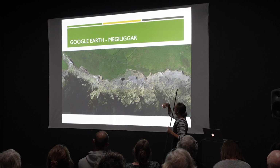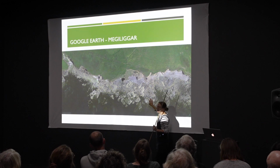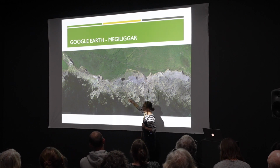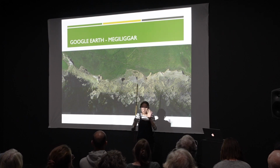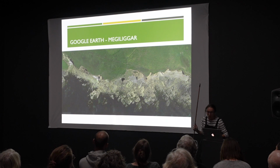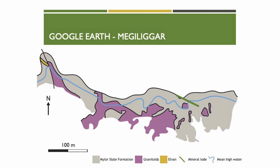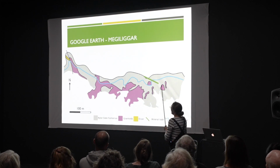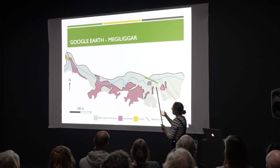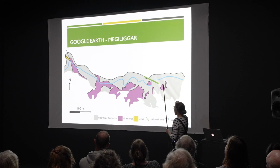So if we're looking again using Google Earth, you can probably pick out areas of dark Killas, light granite, but it's really patchy at this point. So dark, light, dark, light. It's very, very tricky. The map looks a lot more complicated. And we've also got an elvan, which is a kind of granite rock that comes after our granites that are written about a lot in Cornwall, up in Legareth Zawn, being the Cornish word for inlet, and a big mineral lode as well towards the eastern end of the coastal section.